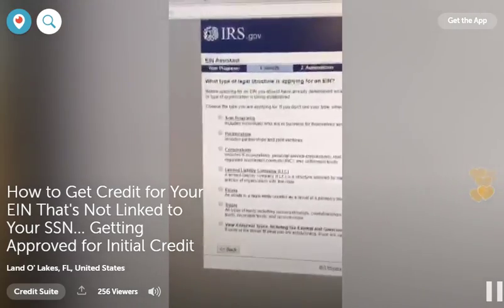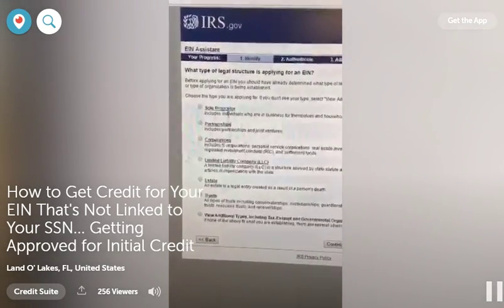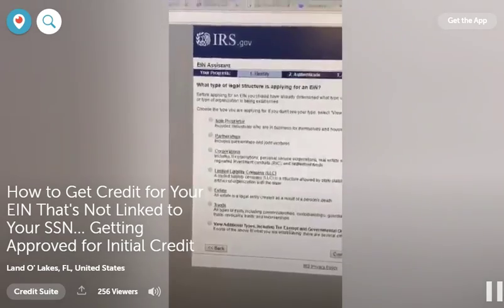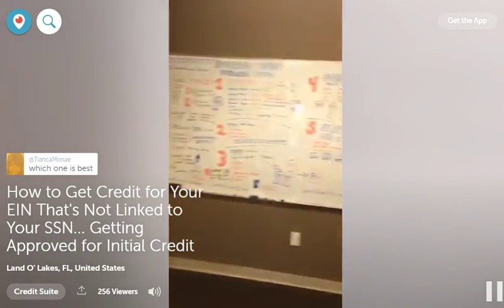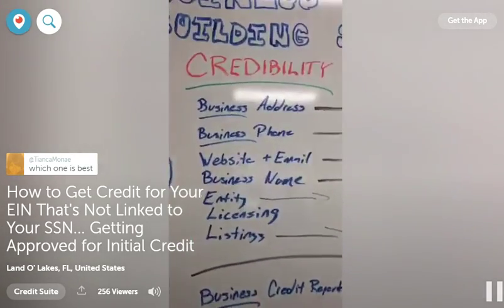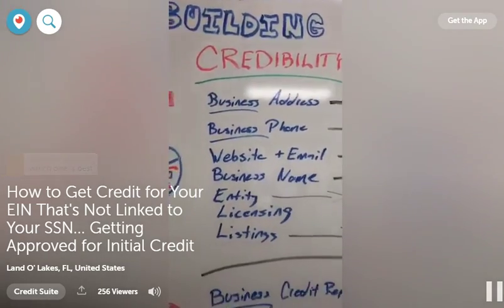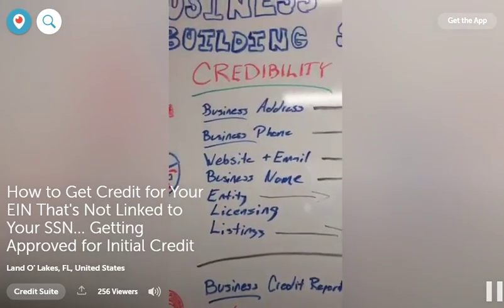Then next I can go right here to irs.gov and actually set up my entity. You would want to choose a corporation or an LLC because it limits your liability. So once you've done that, now you've got your EIN, you've got to set up this stuff, which again, which one is best, an LLC or a corporation? Both of them are equally good with limiting your liability.